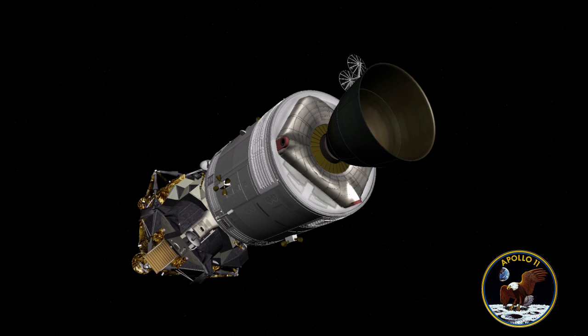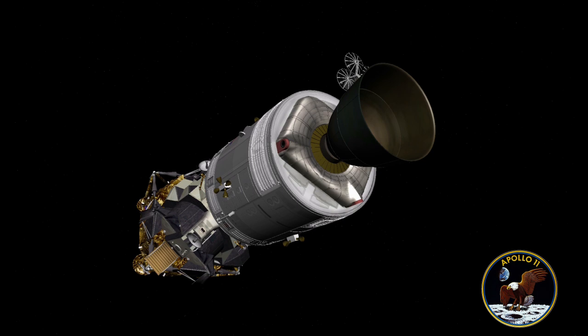Houston, Apollo 11, radio check. Roger, reading you five by, how me, over. Okay, loud and clear. You cut out when you were talking about the platform at something about 52 hours, and after that, we never heard you again. Roger, I guess we were changing antennas.